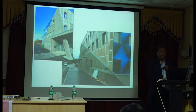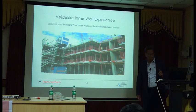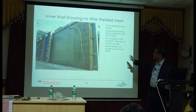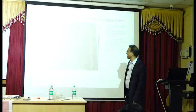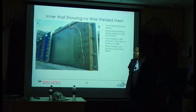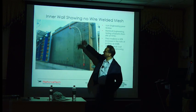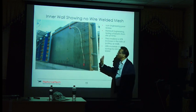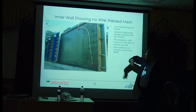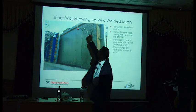So the implementation was very, very simple, and they were able to use that very nicely. And this wall, this is what you can see. If you can, turn off the lights, please. Yeah, you see how much reinforcement is there? Absolutely nothing. Only a few dowel bars sticking out of the foundation wall. That's all. And then you slap your formwork here, and then you start pumping from the top.